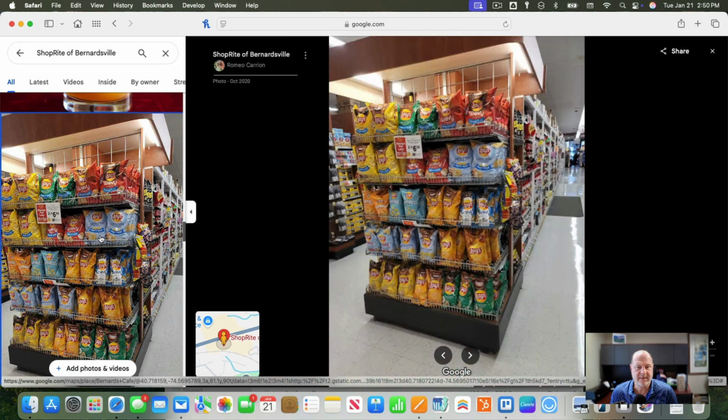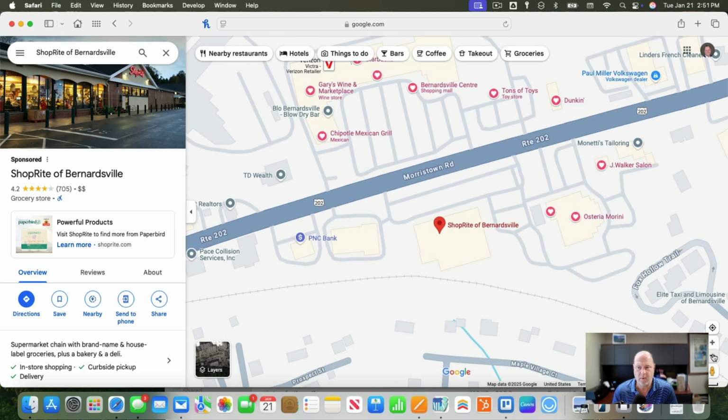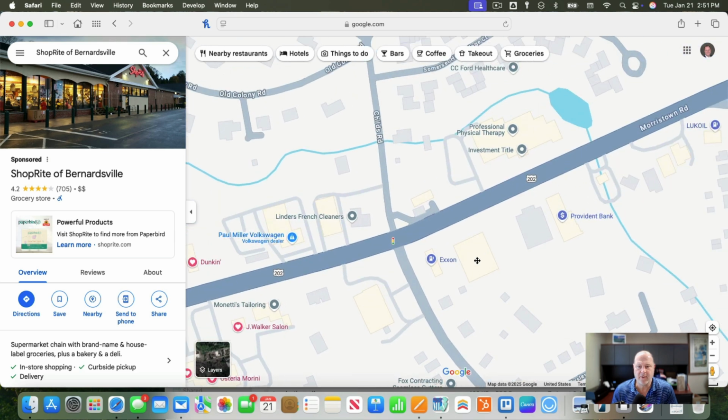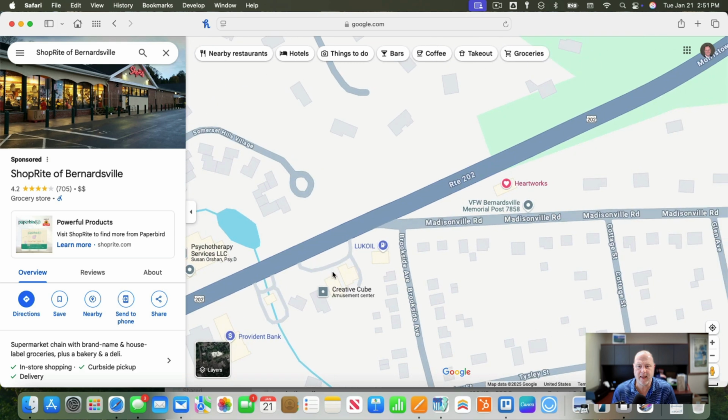So it just keeps getting better, and it's a popular option. They do deliver, and depending on where you are in town, you can get ShopRite delivery for groceries, or we get our delivery from Whole Foods as well. So this is really the downtown area. The further down you go, now you're starting to get a little bit on the edge of town.